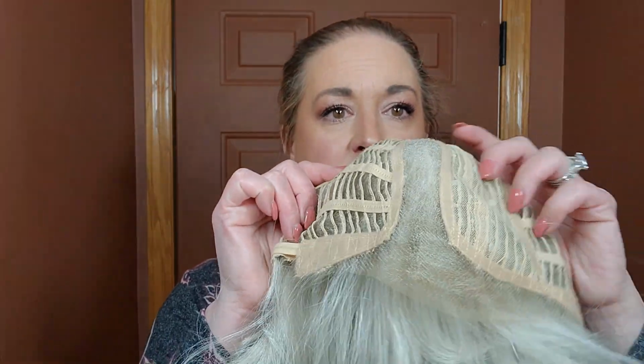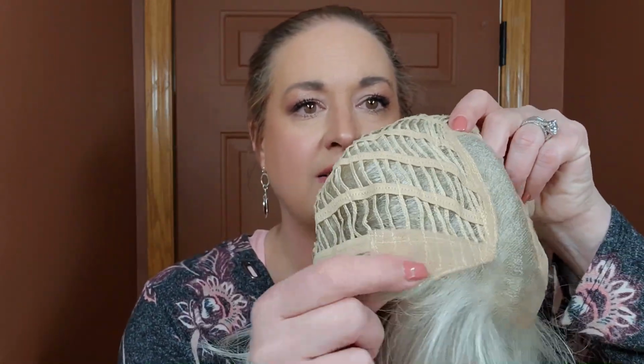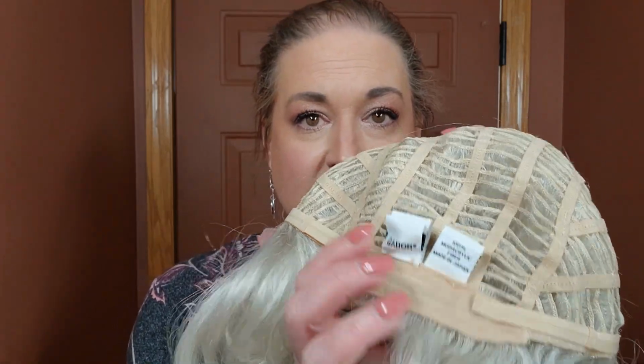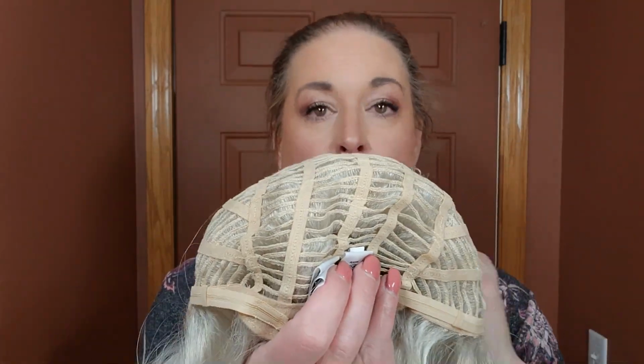You've got your parting space, your lace front, soft ear tabs with bendable stays, extended nape, Velcro adjusters. The rest of it is open wefted. Something I want to make sure to say, because I pointed out how careful you have to be about the parting space.